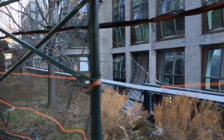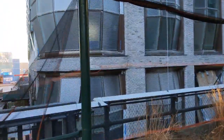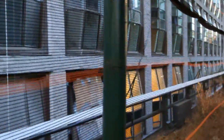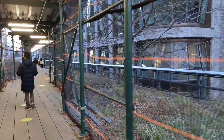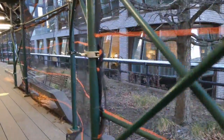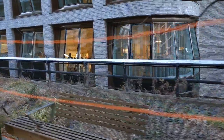Pretty cool apartments here. Very, very close. Incredibly close. Oh man, I am uncomfortable with how close we're going to be with the camera right now. That's an office, I think. I'm just going to pretend like I don't have anything. Maybe they won't. Alright, this is just someone's office.